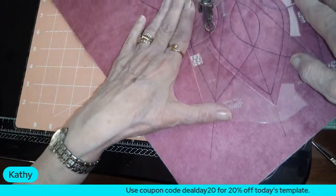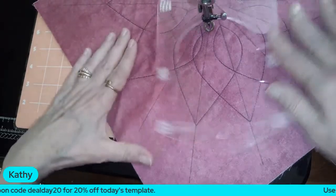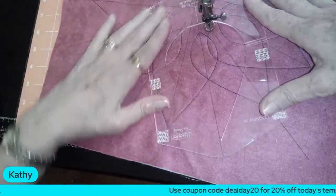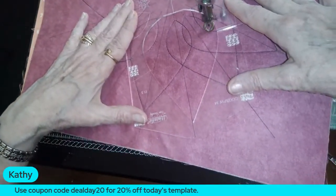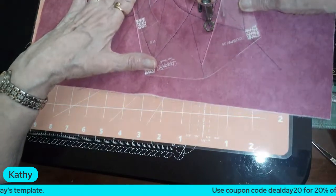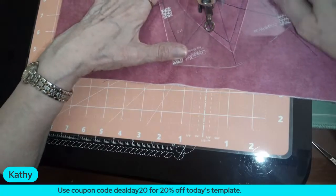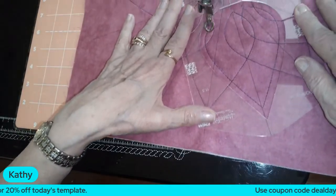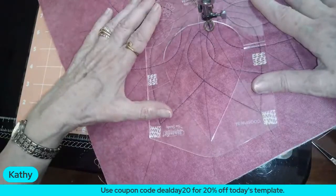One of the things that I really love about this is secondary designs. I'm sure you guys have heard me talk about secondary designs. I love secondary designs, and I love to see what's going to happen. And again, this one is the perfect template design going in with 16 rotations. Needle down. We're going to go around here.